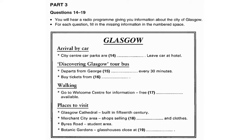Byers Road is popular with university students, and you can find a lot of bargains in the shops around there. The Botanic Gardens are also worth a visit. The gardens are open until sunset, and the glasshouses from 10 o'clock until 4:45. These contain a wide variety of beautiful plants and flowers. The gardens are also a good place to have a picnic. Well, that's all from me for this week.